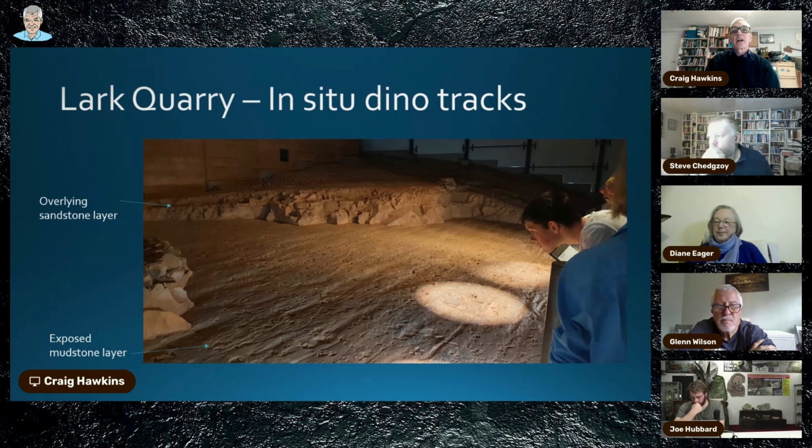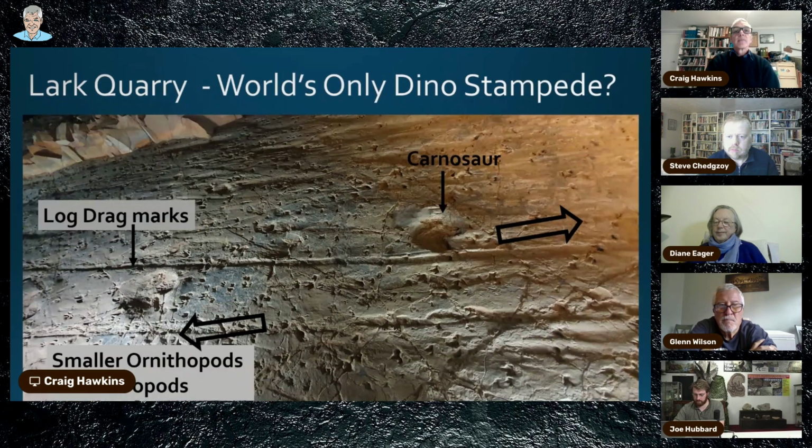This is the actual Lark Quarry one, the one that's about 100 or so kilometres south of Winton. And these ones are actually in situ. So they built the building around where the dinosaur tracks were found. And so you can see they've left the overlying sandstone layer there. That's so that in the future they can dig more back and find fresh tracks, which they're certain are under there. But the actual dinosaur tracks are on a mudstone layer underneath them.